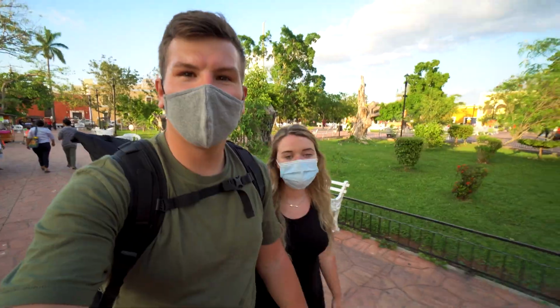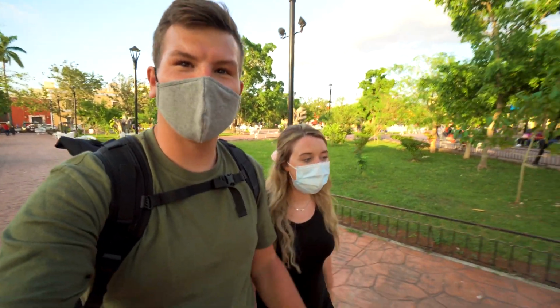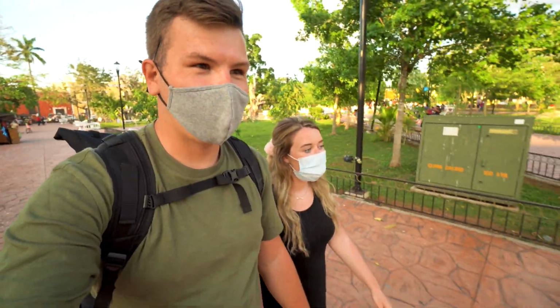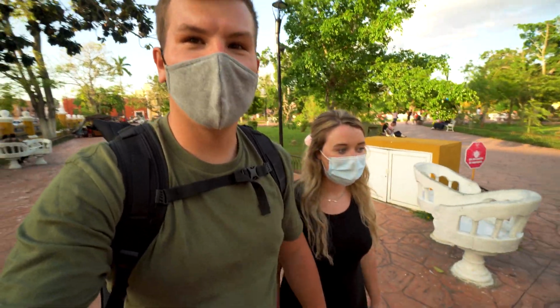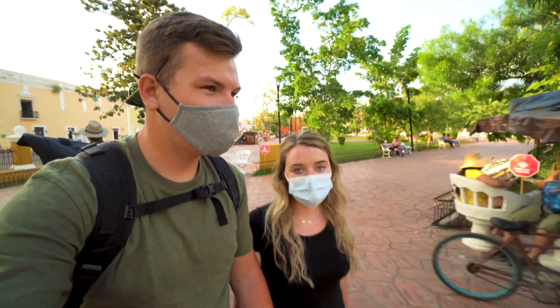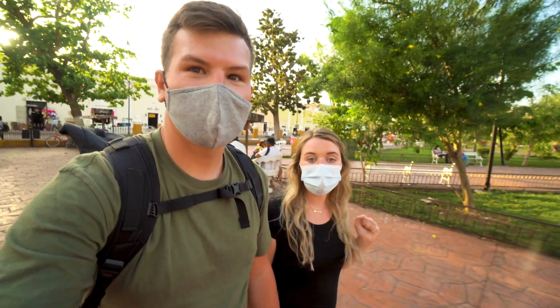We're walking through the park right now and just embracing the last few seconds of Valladolid that we have. It's been an awesome time. I definitely think we'll come back. This city is a gem of Mexico. I'm definitely gonna miss the cheap prices and local feel of Valladolid, especially because we're headed to Tulum next. We're just enjoying our last few hours here.